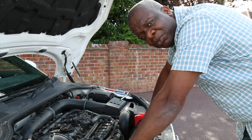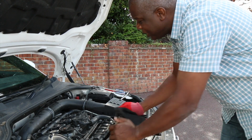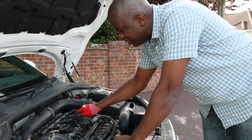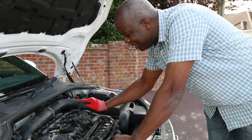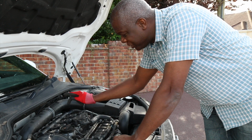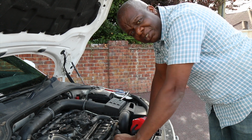Okay, so the first thing that we need to do is we need to change the other three plugs. So if you recall, we changed the plug here. This is a new coil pack. And then I need to change it from here, here, and here. These are the three remaining plugs. So let's go and do that right now.